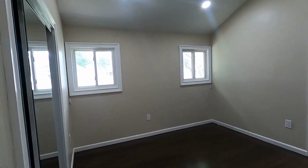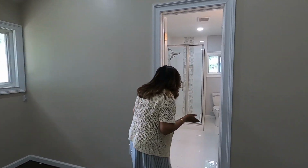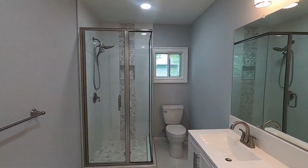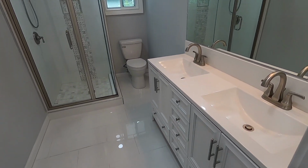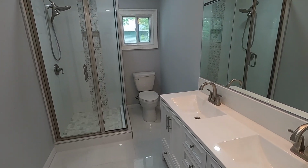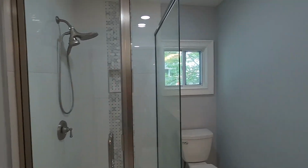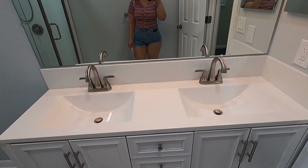This is the master bedroom, and one of my favorite parts of the house because it actually has a master bath attached to it, which a lot of the houses in New York don't have. So it had a double vanity, and the bathroom was just beautiful. All the finishes were beautiful, and one of my secret fantasies as well is a double vanity. Not a necessity, but always a plus.